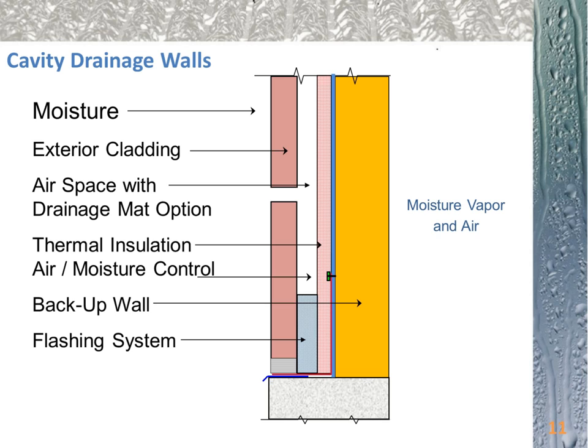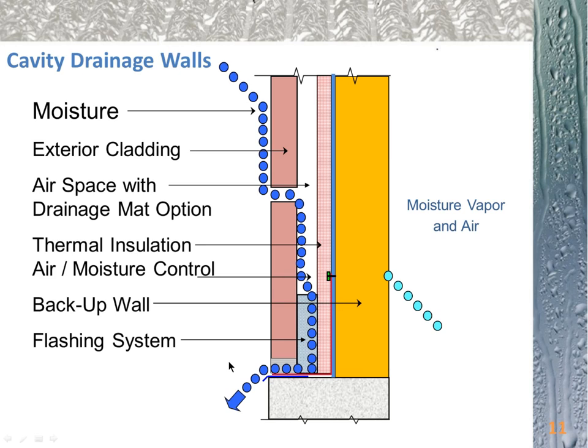From a commercial standpoint, we design with cavity wall applications. Cavity wall applications have an airspace, because keep in mind, there's no such thing as a waterproof wall system. So moisture is always going to find its way in. Cavity wall applications build with a void space or a cavity to allow that moisture to drain down and out. Now, there are numerous components to a cavity wall system that we're going to get into later in the presentation.